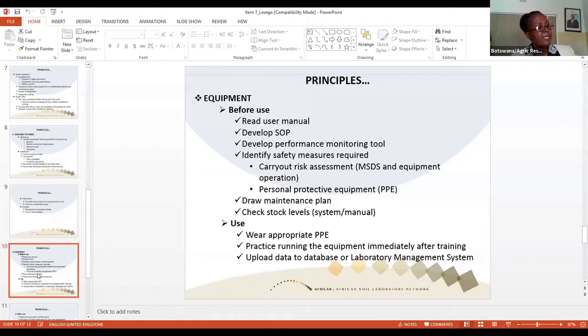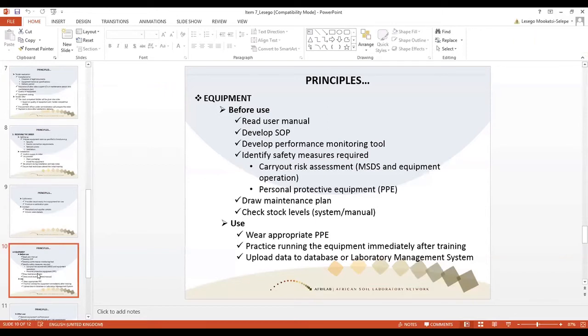Now that the equipment is here, we have to use it. First, before we use it, we have to make sure that the demo has been done and the machine is set up, but I have to understand the equipment myself. So I have to go through the manual, read the manual, and I know what I'm going to be using the equipment for. I have to develop the SOP for the equipment so that everybody who uses the machine follows the SOP. This will help in keeping the equipment running longer and getting good results because we are following a consistent and standard operating procedure.